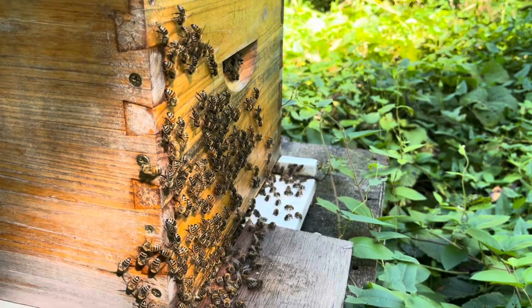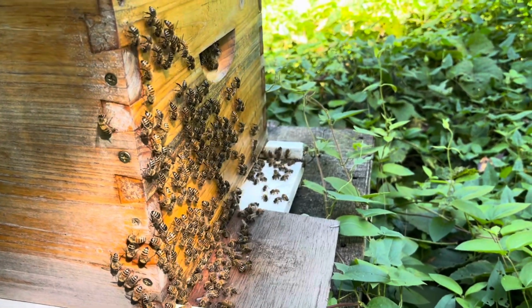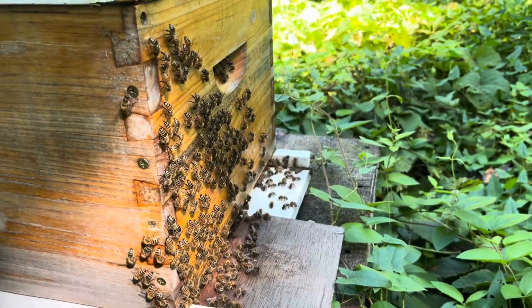The bees are outside doing a little bit of maintenance. They did pop their entrance reducer, just a piece of wood that I found. I need to actually get one on here.